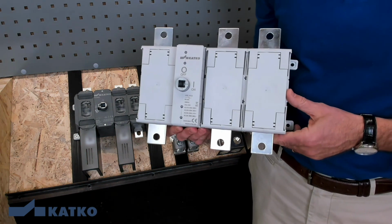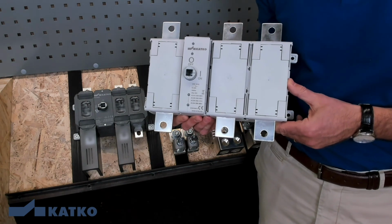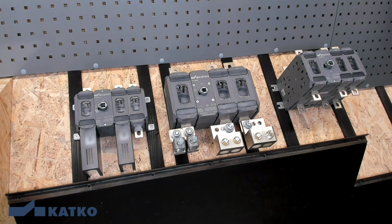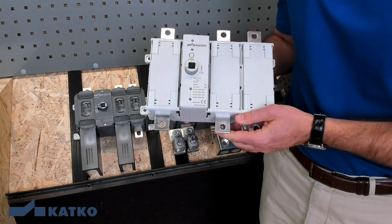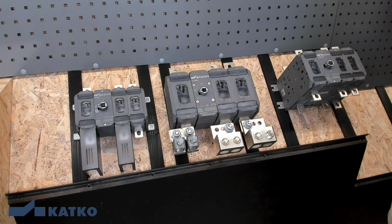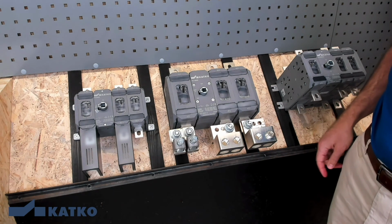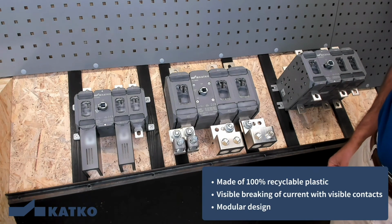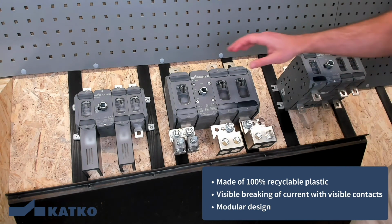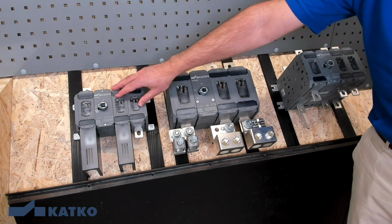Here you can see our existing, and now vanishing from the market, 630 amp load break switch, and at the same time I can show you our existing and vanishing from the market 400 amp load break switch. Now the new ones you can see are different in color and different in design. We have a lot of options and features that we have developed with these new load break switches. This is the 800 amp load break switch and this is the 400 amp load break switch.